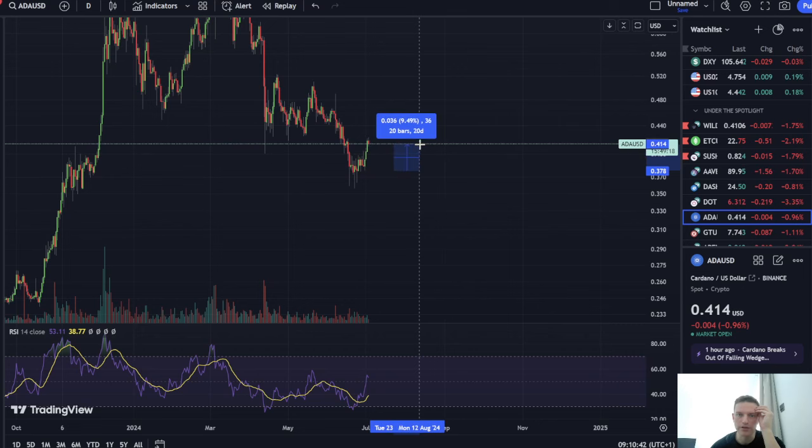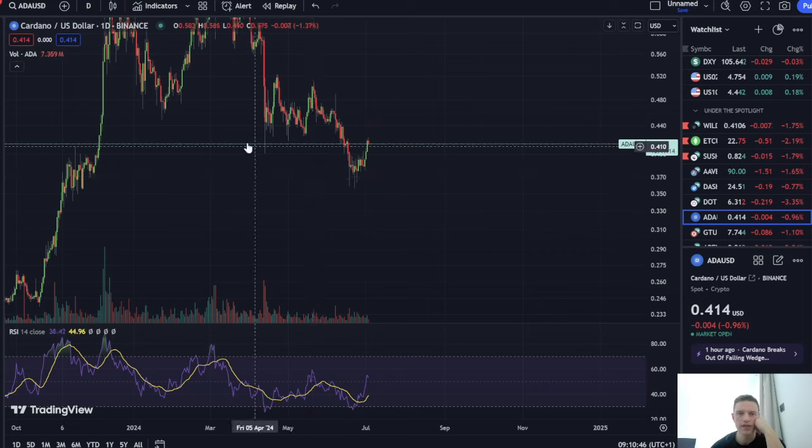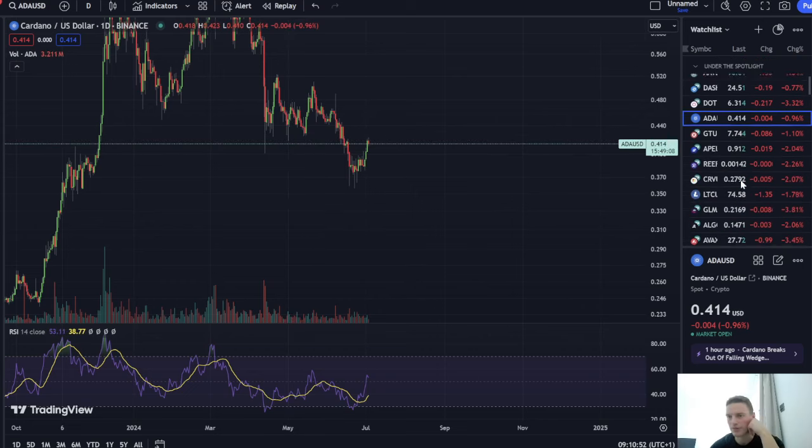We're up. I know it's not loads to shout about, but we're up 10% on our large caps. It's a decent pushback to the upside. It's about to challenge the recent low, so previous support as resistance. So let's see what happens there.